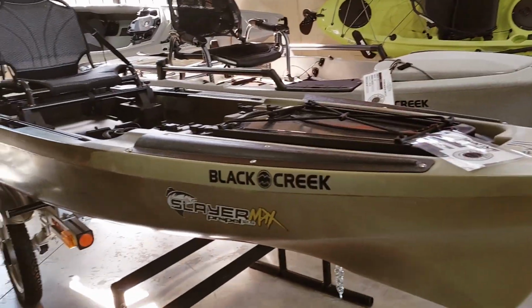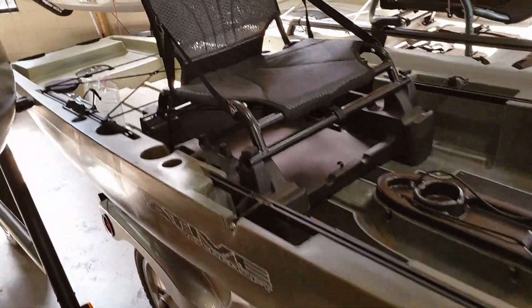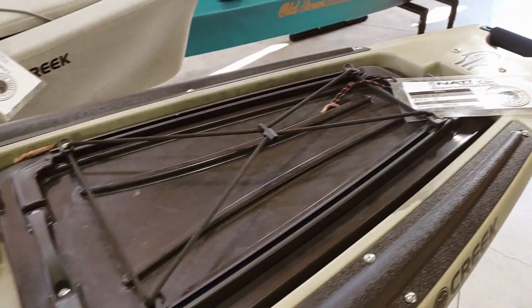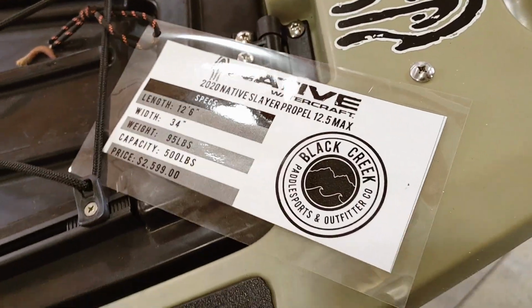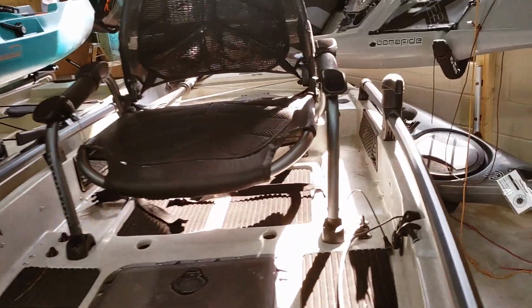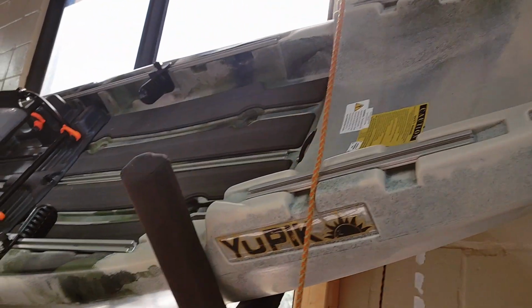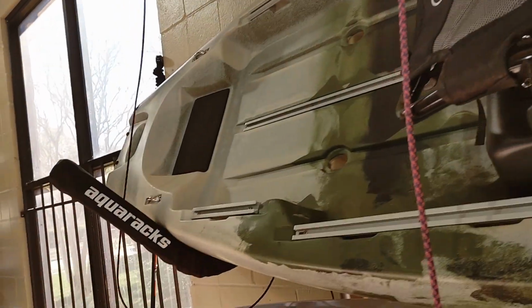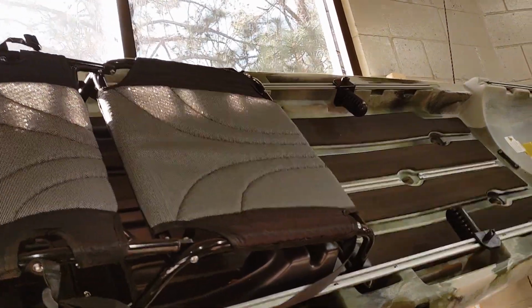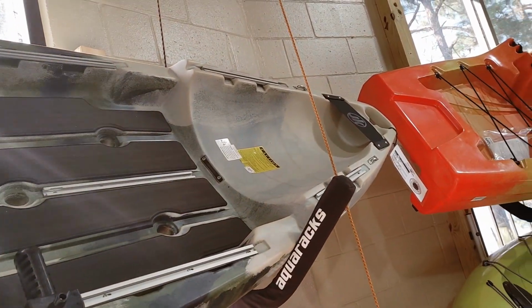You got your Slayer Propel 12.5. Awesome kayak. $2,500 price tag. And then you got your pro angler. If anybody wants to see a U-pick, look at that. Jackson U-pick. Comfortable seat, open floor pan, you and the dogs can hang it out. Very cool kayak. Very, very cool kayak.